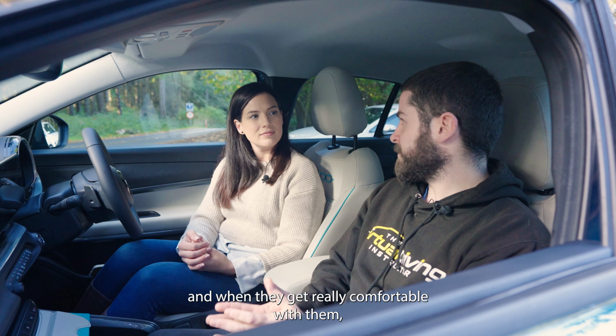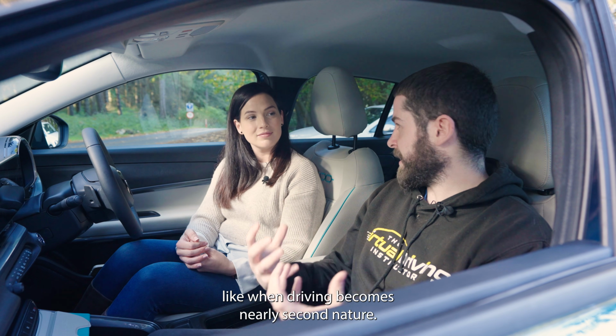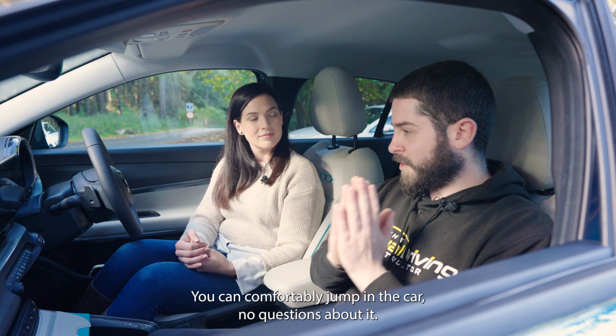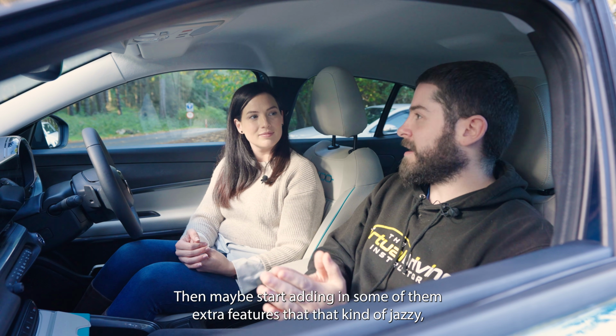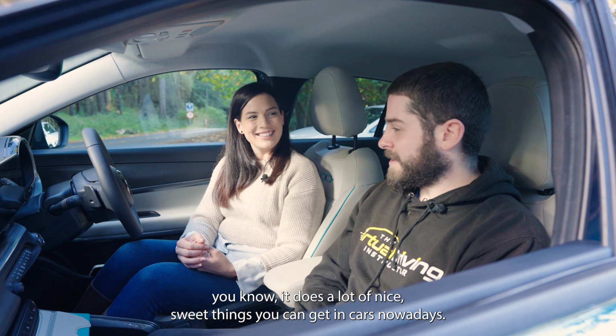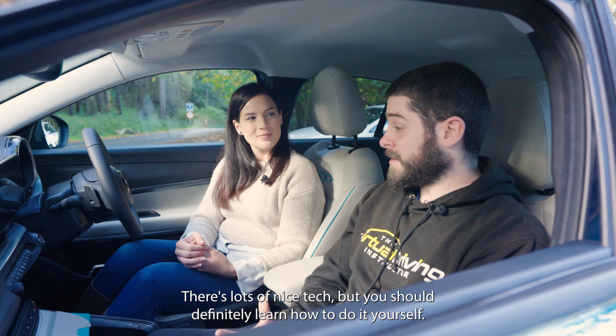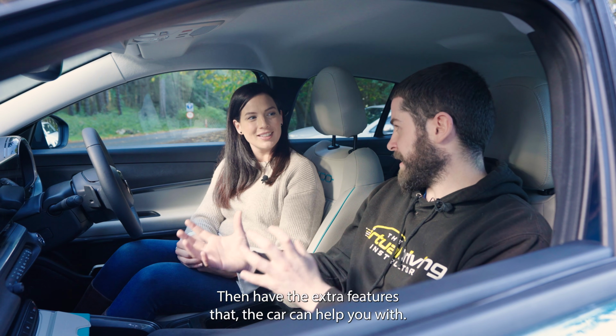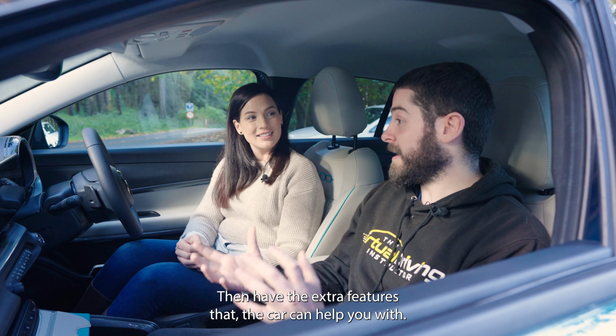And when they get really comfortable with them, when driving becomes nearly second nature, you don't have any anxiety about it, you can comfortably jump in the car, no questions about it, then maybe start adding in some of them extra features that are kind of jazzy, you know. There's a lot of nice sweet things you can get in cars nowadays. There's lots of nice tech, but you should definitely learn how to do it yourself, then have the extra features that the car can help you with.